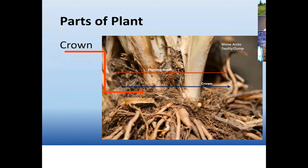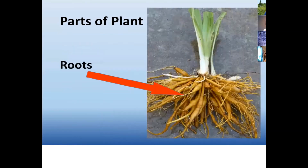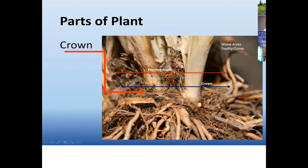So the crown is your growing point, and you can see in this picture, can you all see my mouse when I move it over? Okay. So you see here's a little bud. This stalk is going to put out another little stalk to the next. So you'll have a little baby plant in a couple of years that you can cut off and then transplant somewhere else. So here's your crown, and then your planting depth is just a little bit deeper than the crown. And you can probably fill that in with some mulch if you planted yours a little too shallow. And the roots are produced from that side of the stalk.